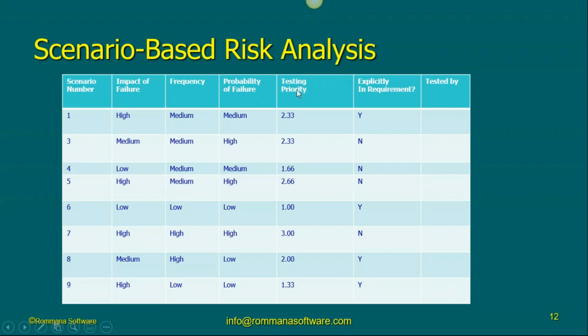So this number here is always going to be between 1.0 and 3.0, with everything in between, either 1.33, 1.66, 2.33, and 2.66. So since this number has been calculated as an average of these three factors, I can easily treat this number as a testing priority, and I use it to decide which scenarios I am going to test.